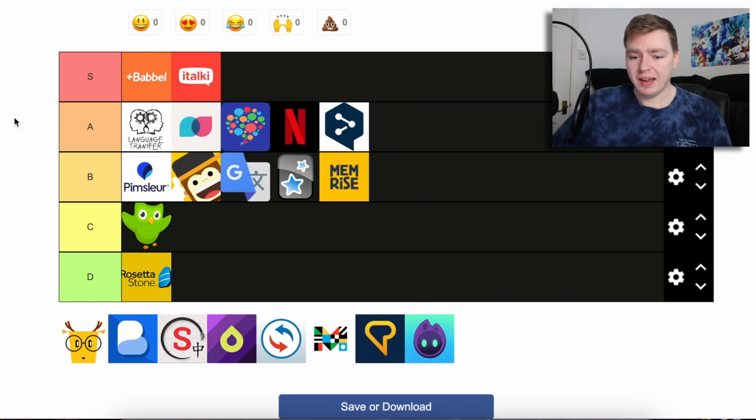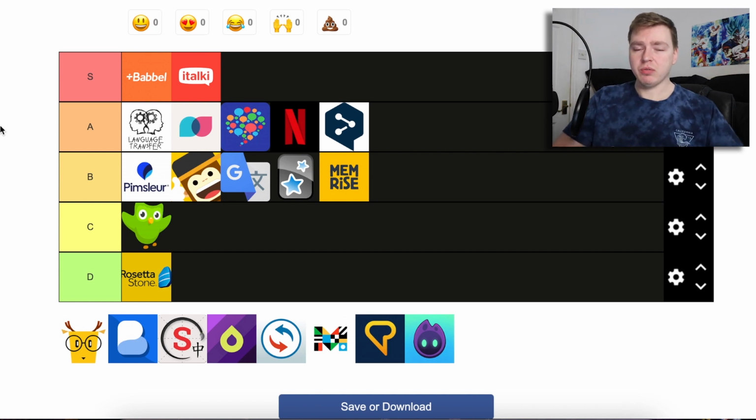italki. That's going straight up in the S tier. I don't know many people who would say bad things about italki. It's not really an app as such, although there is an app for it, but mostly you would use it on a desktop because it is basically meeting up with tutors, paying the tutors for an hour session or half an hour or hour and a half or whatever to sit down and just learn about that language. They're typically teachers from the country of the language you're trying to learn, as you sit down and speak with them about the language, in the language, and they will typically help you through.